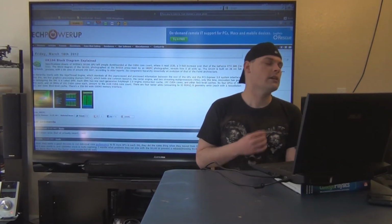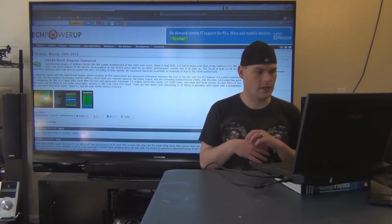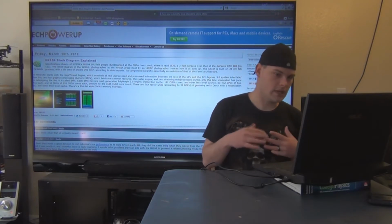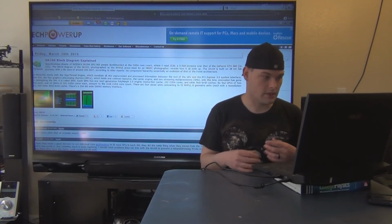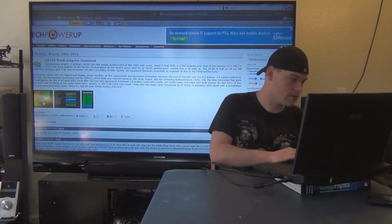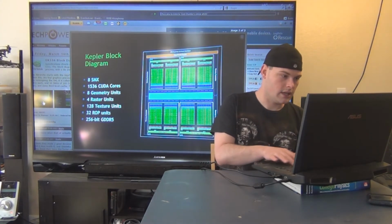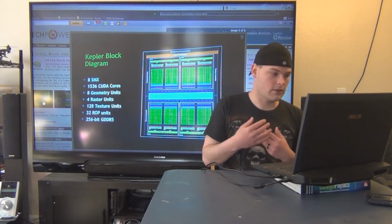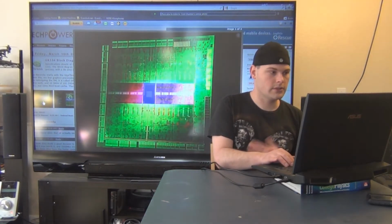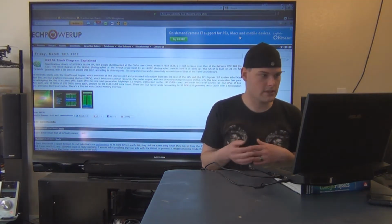So we'll go ahead and talk about the GK104 block diagram explained, and this whole thing I still don't really understand how a GPU is made and everything, so I really can't explain it. So this will help you guys out, and here's some pictures of how everything works and how everything is put together and all that good stuff. If you guys want to know more on how basically the Kepler GPU was designed, go ahead and check that out.